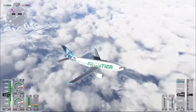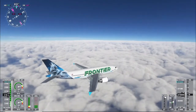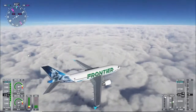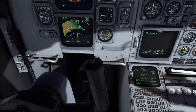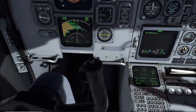I'm glad we're not flying over there. That's a lot of yellow. Bad news bears over there. We're getting closer, 150 miles.